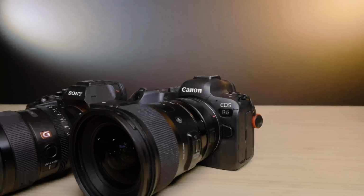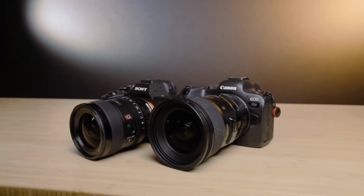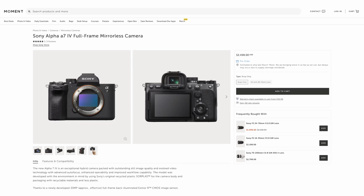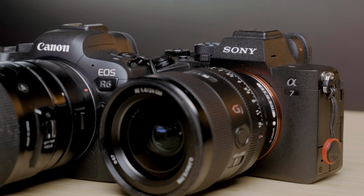Now let's start where I usually start, which is price. They both come in at almost exactly $2,500. I believe the Sony is $2,498, while the Canon is $2,499. So technically, the Sony is the more budget-friendly option at $1 less.